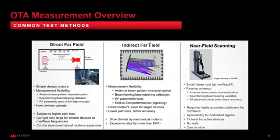Next, we have something called indirect far field, where the signals are bounced off and then received, again in the controlled environment, but instead of directing it directly to the DUT, you get it bounced backward. With that, you have the flexibility to do end-to-end performance signaling tests, besides the other tests that are similar to the direct far field method. With this indirect far field method, it has a smaller footprint, so you'll be able to test larger devices. There's also lower path loss and better accuracy. But similar to the direct far field method, it can be slow and expensive.